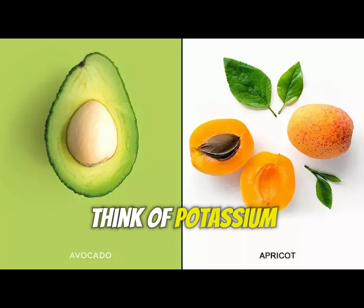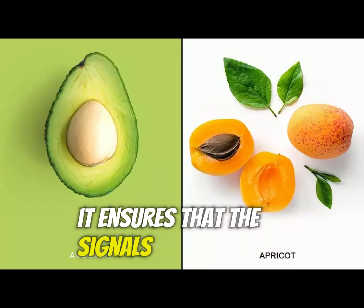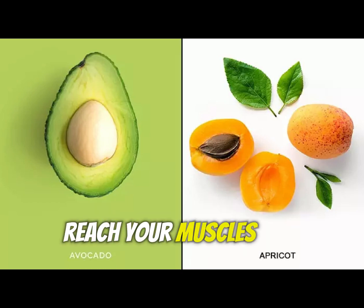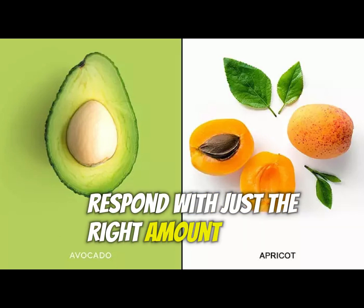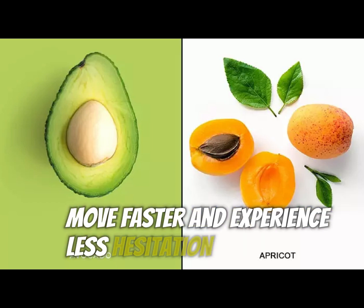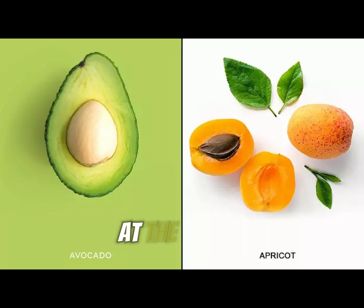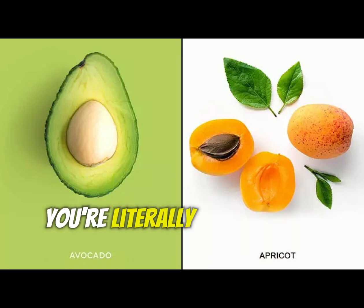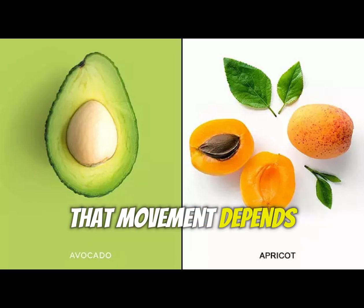Think of potassium as a wiring stabilizer. It ensures that the signals from your brain reach your muscles clearly and that your muscles respond with just the right amount of force and control. When those signals are crisp, you walk taller, move faster, and experience less hesitation or pain. And when collagen metabolism is supported at the same time, you're literally reinforcing the structure that movement depends on.